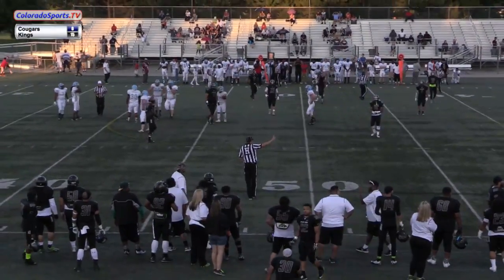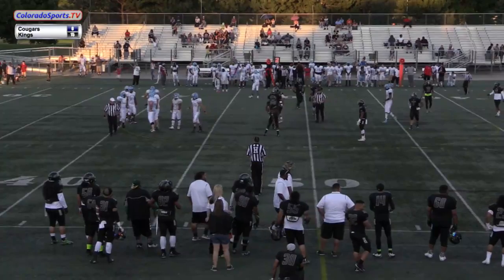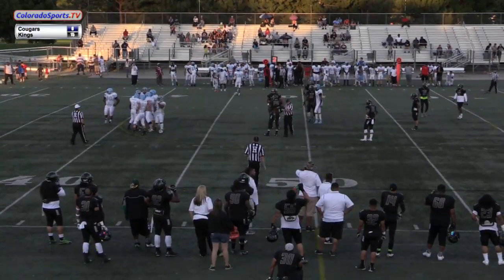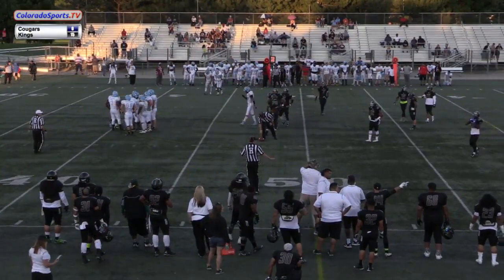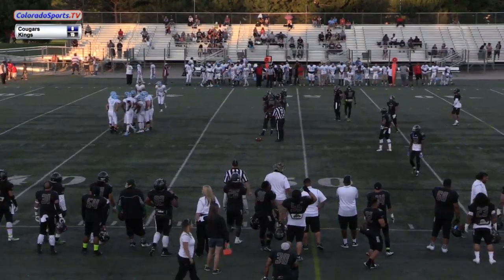Looks like a routine scramble drill. Again, receivers that are down should go high. Probably an error on the receiver's part on that rollout. All right, well, that incompletion will stop the clock at 6:01, and the clock should start again at the snap.